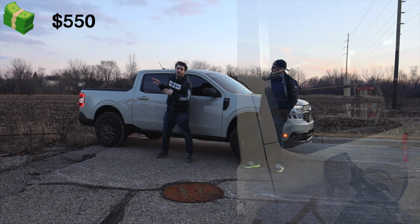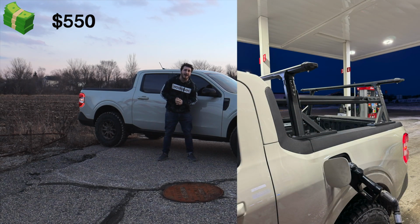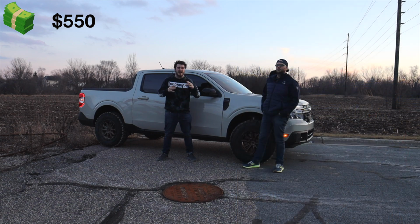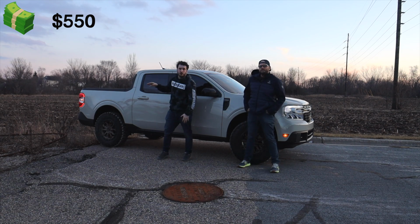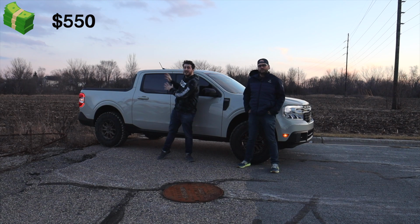However, I did have this $550 bed rack in here from Melapron, which is an amazing bed rack, and it features all types of really cool accessories and features. Yeah, you can do all types of really cool stuff with this bed rack, but it's not currently in the truck in preparation of Voodoo Fabrications' bed rack.